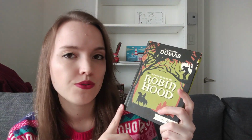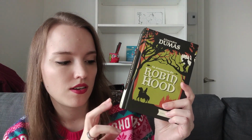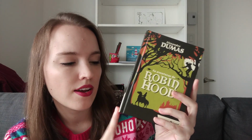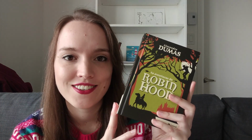I bought two books in this edition. It's a Brazilian publisher that did these really cute classics in pocket hardcover versions, and I got The Nutcracker and Robin Hood. I read The Nutcracker right before we traveled here, so that went in a box, and Robin Hood I brought with me because I was very excited to read it.